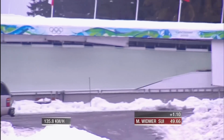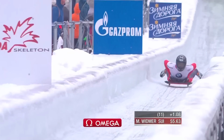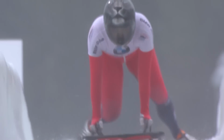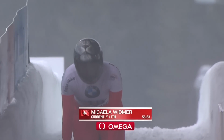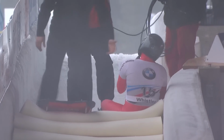Best result of the season came last week. She's not bad for her. She could be top 11. And she is 11th. So she'll take that. That could be her best, personal best ever in a World Cup heat. 11th best. You know, all you want to do is come out here and improve every time out. Last week was her best World Cup finish ever, a 15th in Park City.